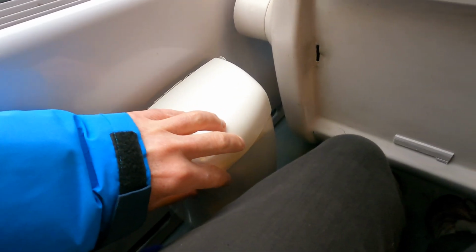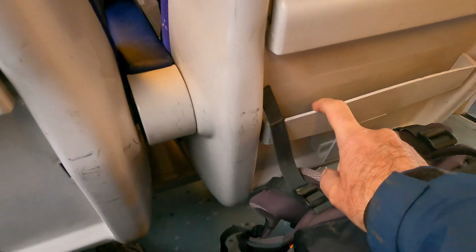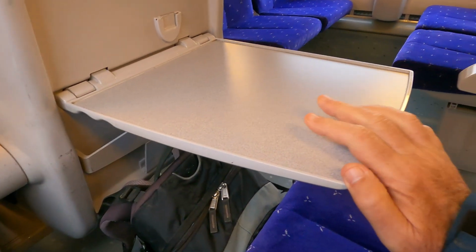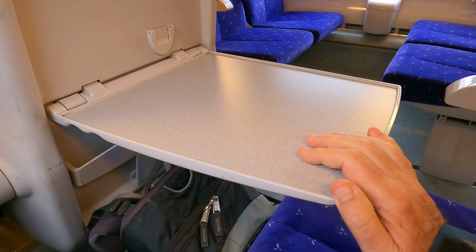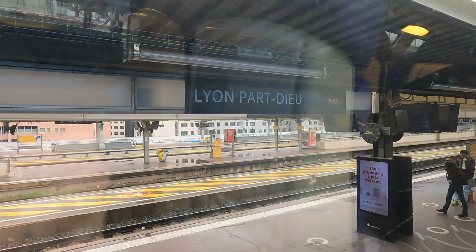Right, quick seat tour. In the airline seating I get my own mini bin. Legroom is fine for a regional train, especially with the indentation at the back of the seat, although I appear to be missing my magazine rack. But the pull-down tray tables, although they're quite plasticky, are fairly large, and the gentleman who sits in front of me spent the whole time working on his computer with no problems whatsoever.